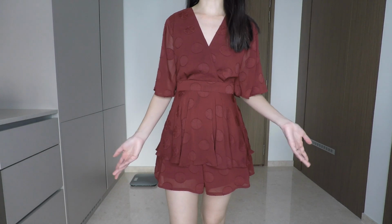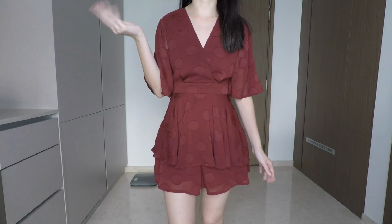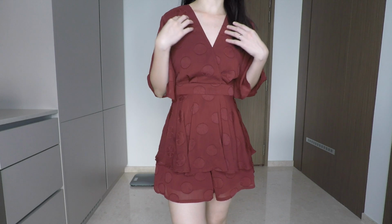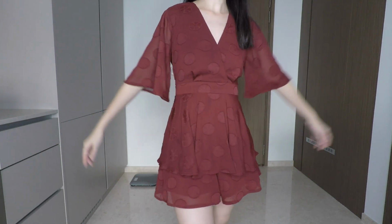I probably have around 1 year in this house. We just moved here. And I don't know if we are going to be moving again after that. So let's just begin with the Australia thrift haul. So this one was probably the latest Australia thrift haul right before COVID happened. So these are pretty new.